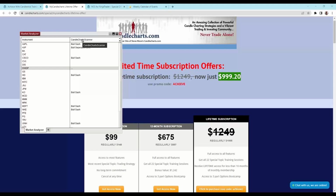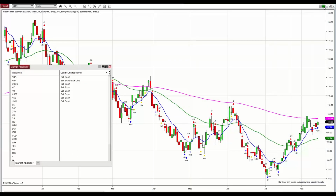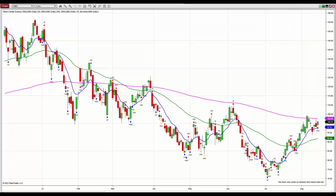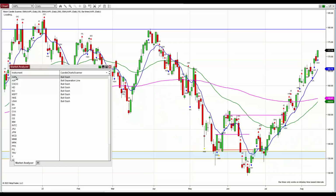So if I just click on the Candlecharts scanner, oh, there we go. So I'm going to turn that over. Now, see this little green button here? That's for the instrument link. And now that I touched it, there we go. So I want to click this on green as well to link the instruments. And I say, bull sash on Apple. Okay, let's take a look at Apple.